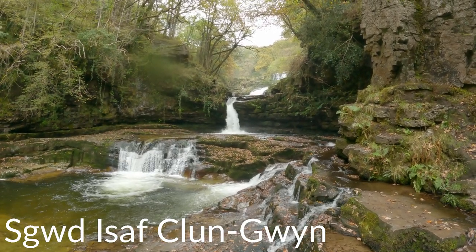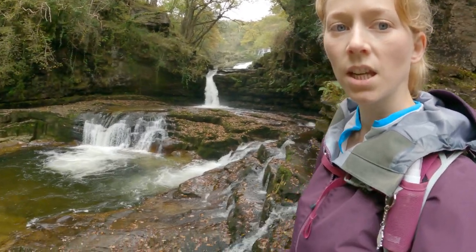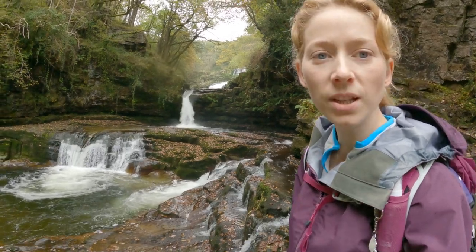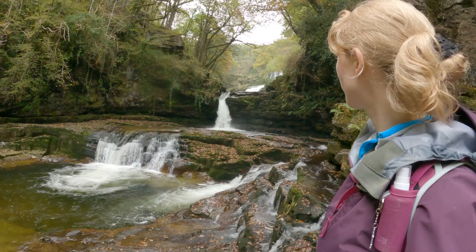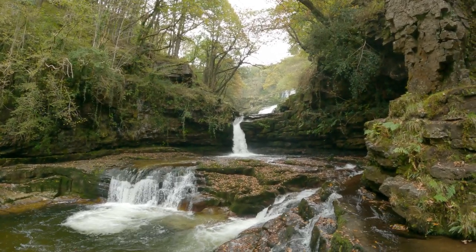And this is the bottom of Clun-Gwyn. Wow! So it's the lower and the upper. But from here you can see them all. Look at this.